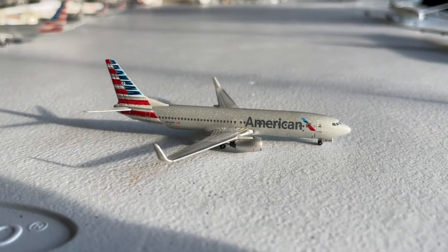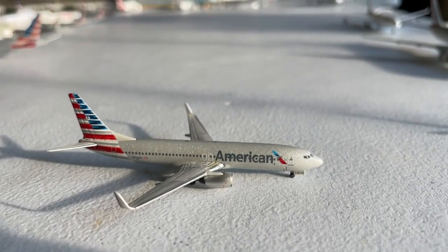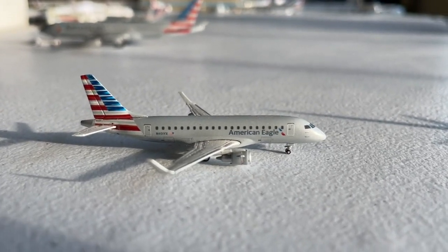The American Airlines 737-800 is currently making a non-stop service today in from Oklahoma City. This guy will have a continuing service today out to San Antonio. Very nice. The Embraer ERJ-170 on behalf of Envoy Air is currently coming in from Des Moines and will be heading out to Grand Junction.